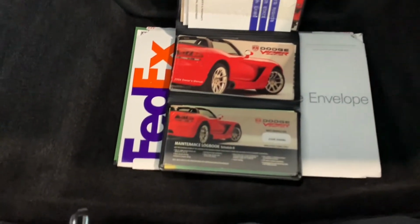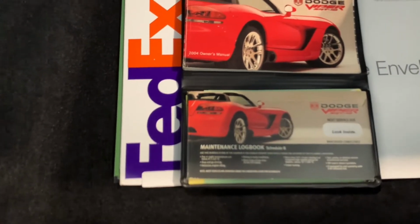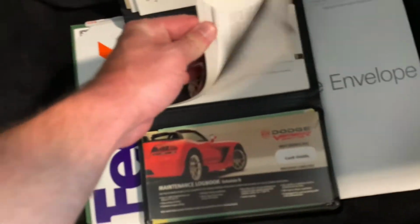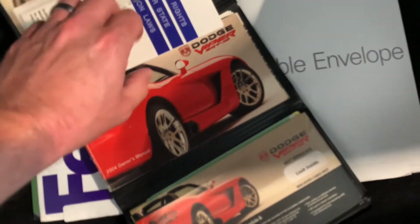They talked about doing the brake fluid and clutch fluid. It was more due to age than anything. I did not do that. I didn't decide to have them flush that fluid. The brakes work great, clutch grabs great. So I skipped that, but got all the original manuals, everything in here.